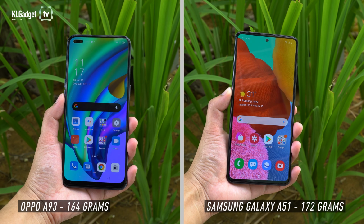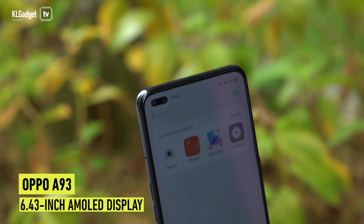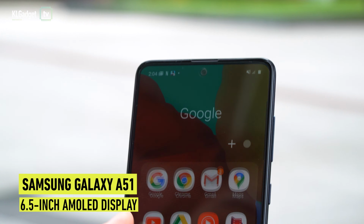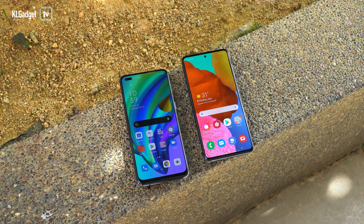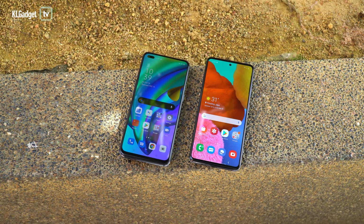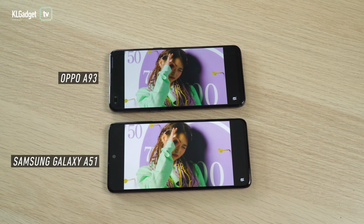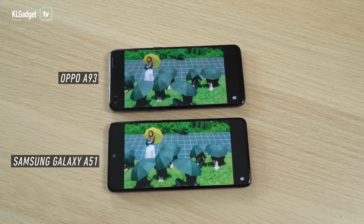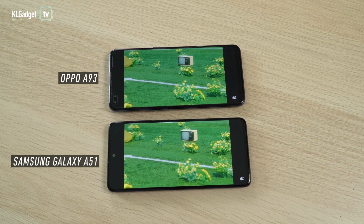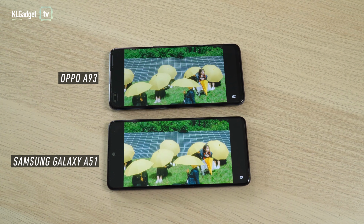They also have almost similar screen sizes. Both are AMOLED panels, but the A93 measures at 6.43 inches, whereas the Galaxy A51 has a 6.5-inch screen. Both displays are sharp and bright, but the biggest difference will be the color output. This really depends on your preference, so the A93 has a pinkier tint to its display, whereas the Samsung is more yellowish and leans towards a warmer output. Of course, you can choose to adjust the display color in their respective settings.